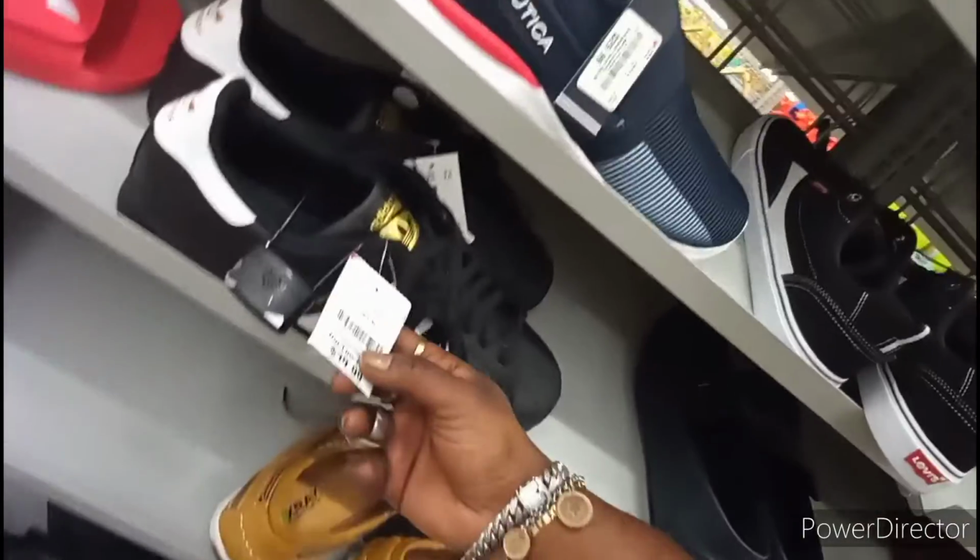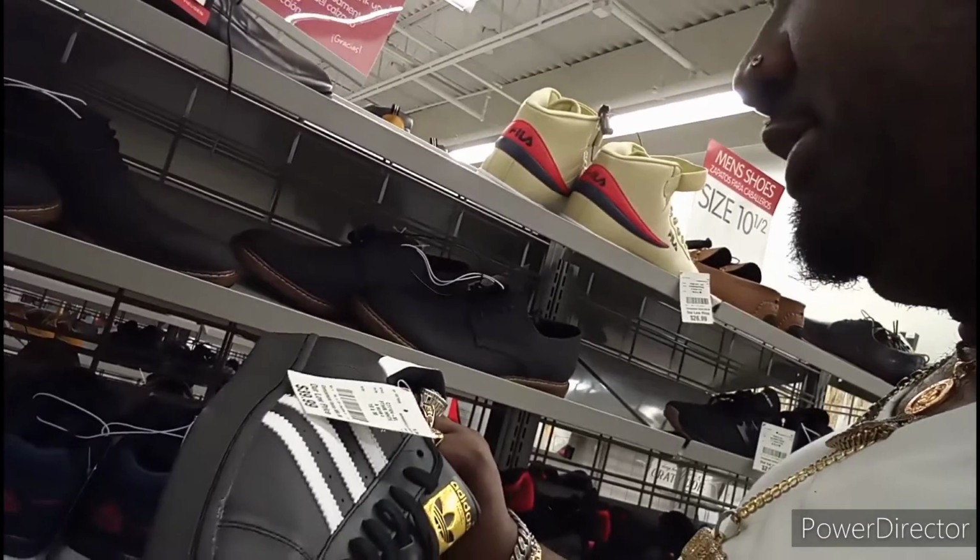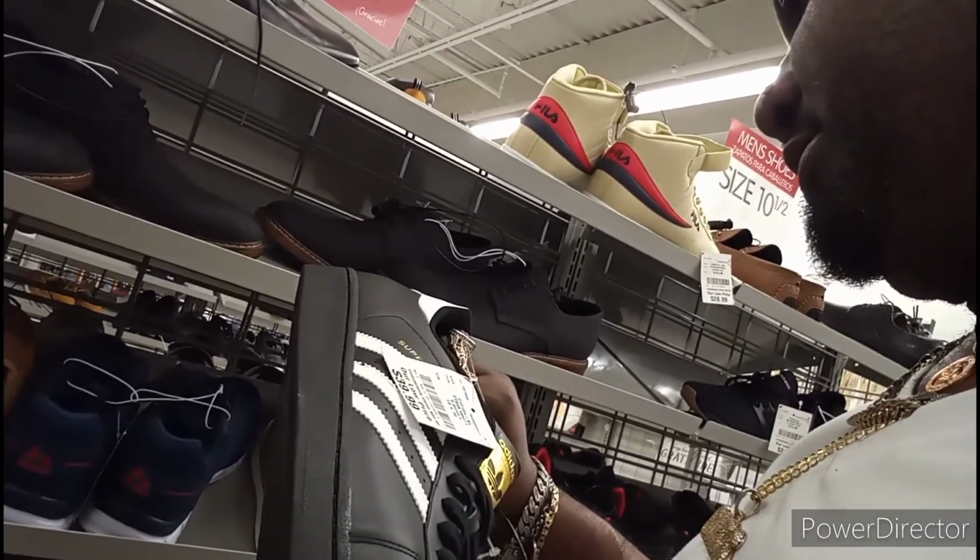This is a size 18, actually. That's crazy. So that must be a size 18 too. This is 19. But they got a lot of them here. A lot of shell toes. $40. What size is this? This size 19 also. Alright. And then we always got some nice decor stuff. Now these look fire.